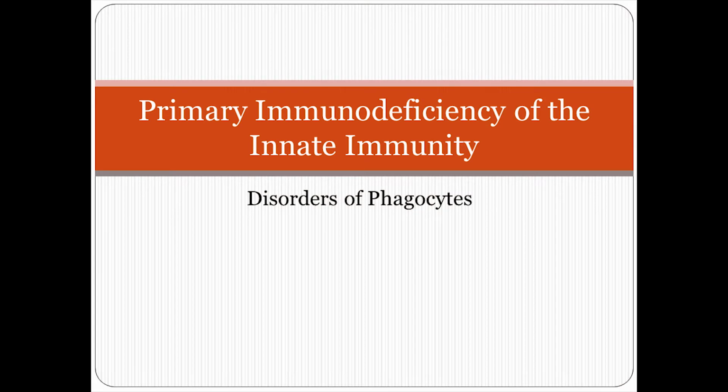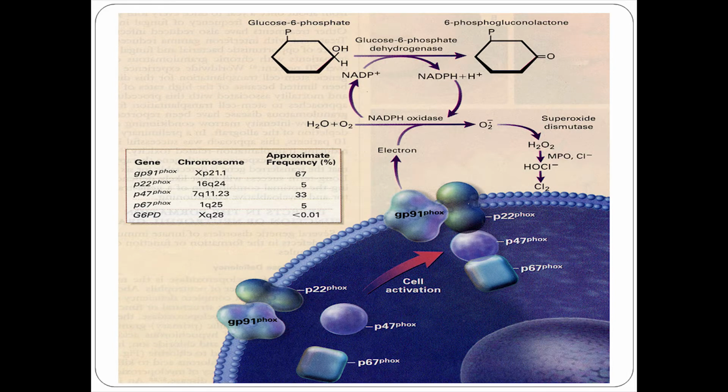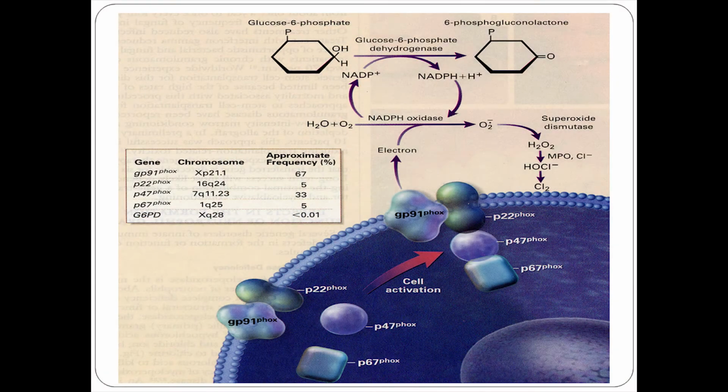All right, so let's talk about the innate immune system disorders of phagocytes. So when a phagocytic cell meets a microbe, what happens is you have these proteins which include GP91 phox, P22, P47, and P67. They all come to the cell surface, and then they have activation of the NADPH complex. What happens then is you have electron transfer, which creates a reactive oxygen species, which then leads to the production of hydrogen peroxide and then bleach, which then helps to kill the microbe.